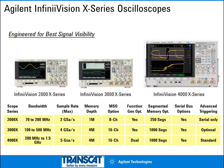So here's kind of an overview of some of the products that were used in the screenshots today. We offer a broad range of performance capabilities and price points with dozens of models to choose from, the 2000 X-series, which is a great entry price for lower bandwidth needs, all the way up to the 4000 X-series, which features that hardware-based zone triggering and up to 1.5 gigahertz of bandwidth.